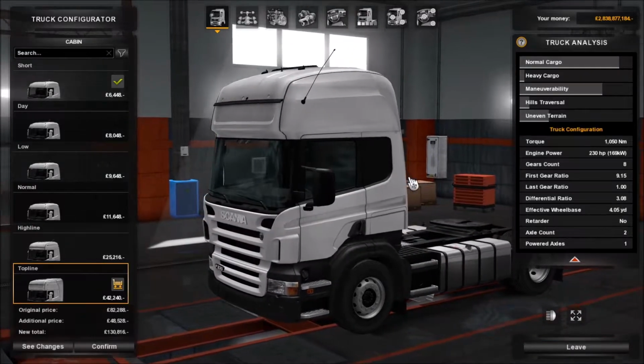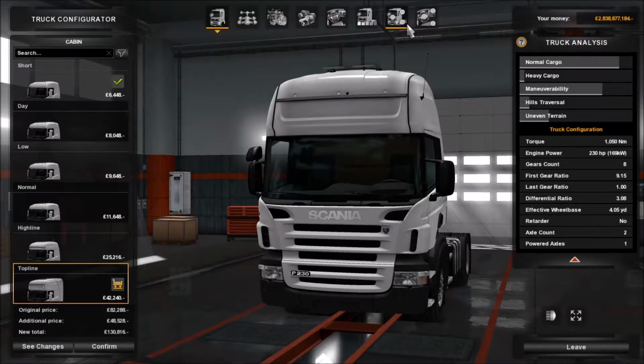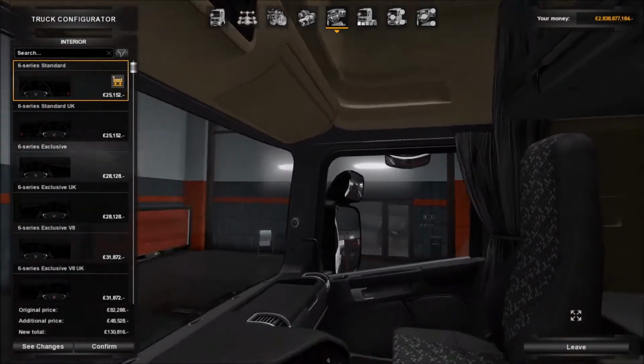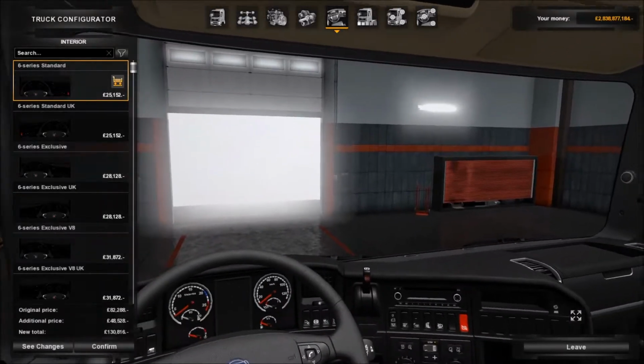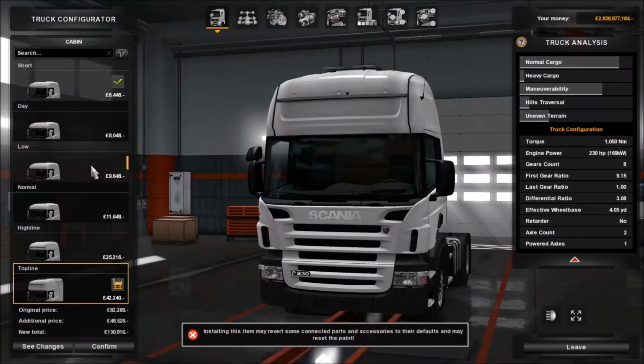Now you know those sort of cartoons with people with big heads and big brains? That's what that reminds me of. It does look a bit weird having the top line on the truck like this, but if we have a look at the interior, it does look a bit weird because you're so low down, yet you've got all this space up here, so you feel like you're in a bigger cabin than you actually are. It's kind of a weird sensation.